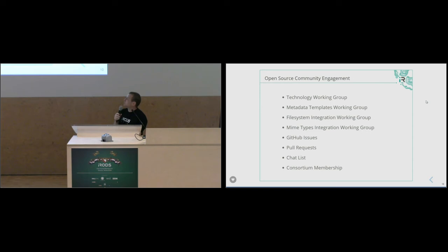So I'm in charge of the technology working group. This is a monthly meeting where people stand up and yell at me and tell me what you want. And then we write it down and I say no to a lot of things. Not really, but it's a prioritization exercise, right? We figure out what's important, what the roadmap looks like, what people are working on at the moment, and how we can help you. We've got 3 other working groups that are in various stages of progress and completeness. Jason mentioned the metadata templates, the file system integration, and the MIME types.